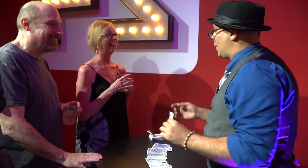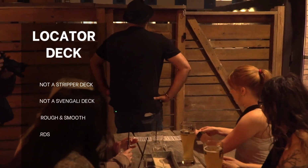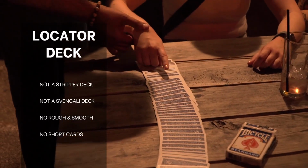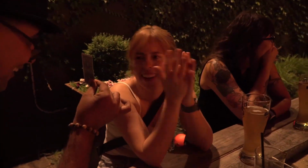The Locator deck is a specially printed deck of cards. Apart from all the routines we will be showing you with this deck, the only limitation is your imagination. The deck uses no rough and smooth. It's not a stripper deck. It's not a Svengali deck. There's no short cards. In fact, this deck is cut the way it comes out of the factory.